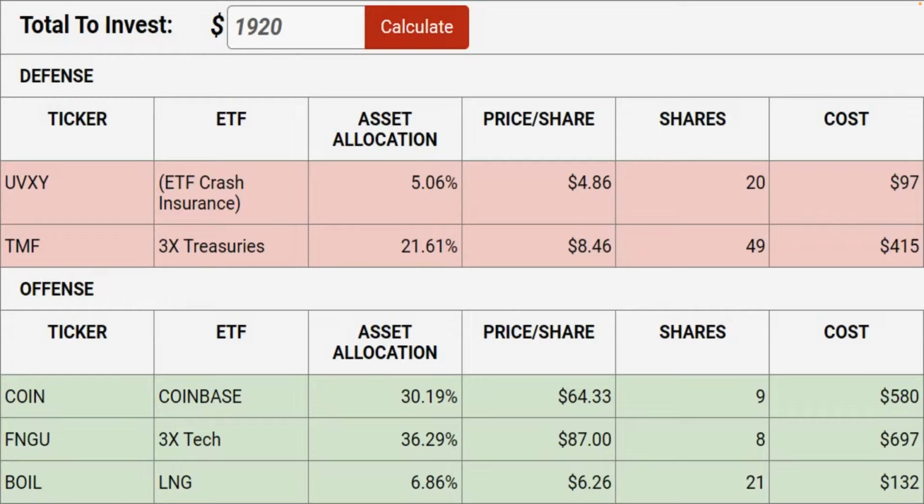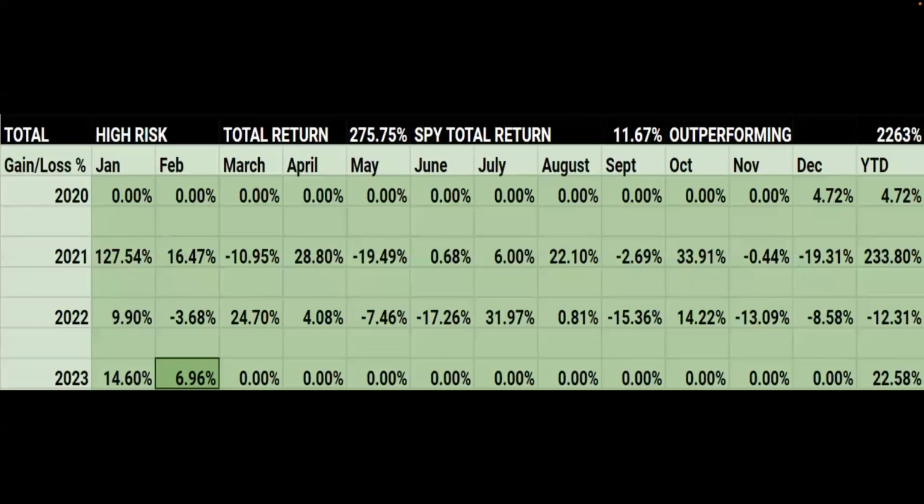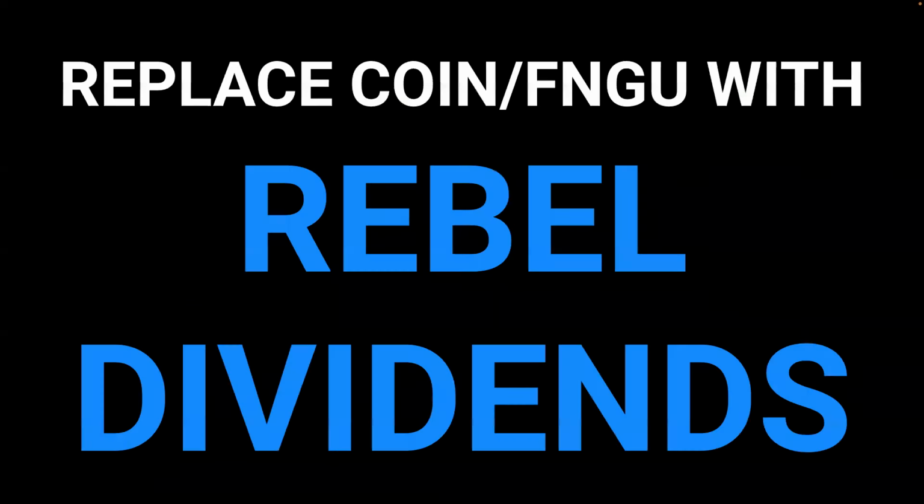Meanwhile, we have a small commodity hedge in natural gas, 21 shares, ticker BOIL. We're going to be getting ready to add to BOIL and add another inflation hedge, NRGU, but I think we've got to wait quite a while. It might even be all the way till summer when the debt ceiling's lifted. If we look at our returns this year, we had a 14.6% total return for January and are sitting on a 6.97% total return for 2023.